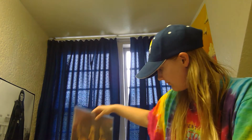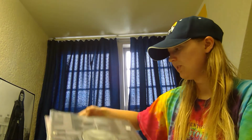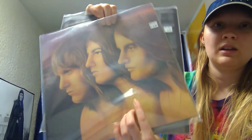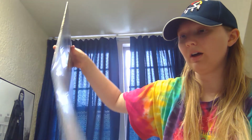So as you can see, I got two Emerson, Lake and Palmer albums. I got Brain Salad Surgery, and I got, I believe this is Trilogy. And I think I've listened to Brain Salad Surgery at least once, so I've listened to most of it. I haven't listened to Trilogy though. But obviously Tarkus is one of my favorites of theirs, so I have that one, which I've shown to you earlier.